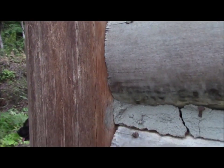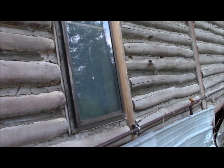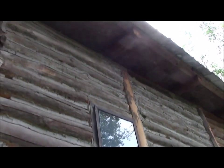Definitely doesn't look like, I mean, the walls seem like they're pretty sturdy, but still kind of scary. All the windows would need to be replaced. Oh, and the roof. Yeah, the roof. Let's see if you can see. The roof is really thin.